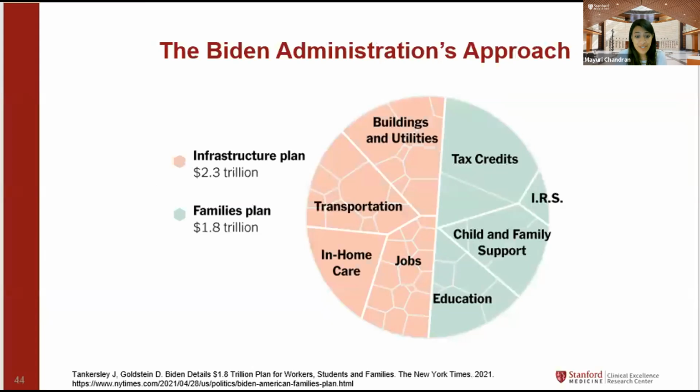We're seeing leadership in this space at the federal level. This is a breakdown of the spending proposed in the Biden administration's 2 sweeping legislative proposals. We can see that each of these proposals target the social domains that we talked about earlier. This may have a huge impact on health, even though it's not explicitly health legislation.